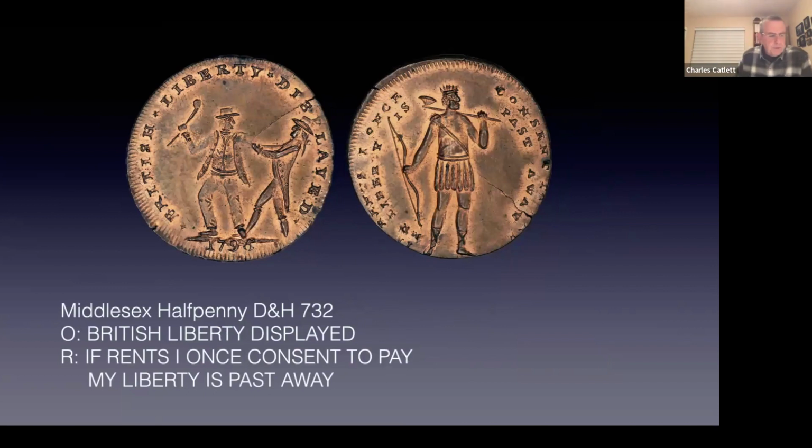Here are a couple aspects of the threat of liberty. This obverse depicts a sailor on the right seizing a landsman, which referred to the Royal Navy's system of supplying men by the feared press gang. Men would literally be taken off of commercial vessels or off of the street and forced onto naval ships to serve as sailors at the time. The reverse features a North American Indian holding an axe and a bow.